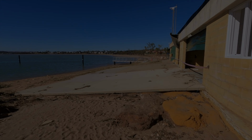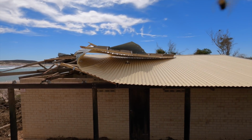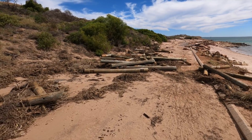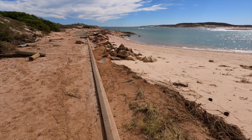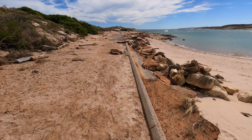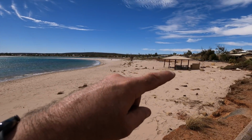Crazy. So here at Chinaman's, anyone that's been at Kalbarri will know Chinaman's. There's the hut, that's totally annihilated. But this car park is just a mess. So quickly take a look. You can see all the pine poles ended up here, and this used to be all car park and walkway, and it's just gone. It's just totally annihilated. Big beach now because all here is all eroded.